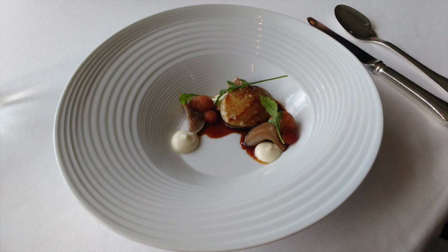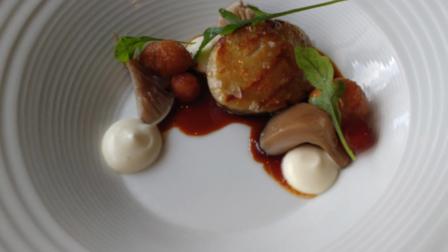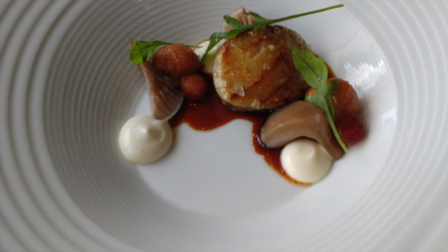In addition, the mushrooms are well balanced with the abalone in terms of flavor, and the cauliflower cream and plum gastrique really help balance out the whole dish. Excellent dish. You won't regret it.